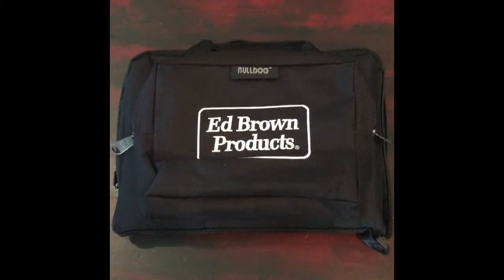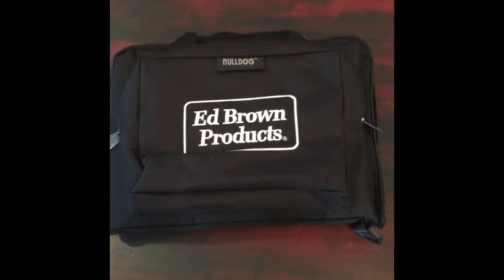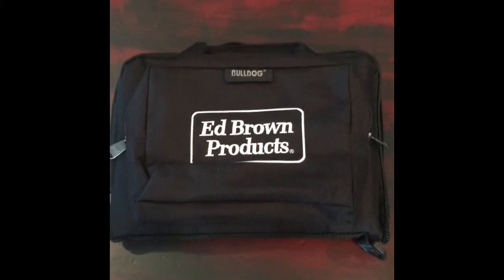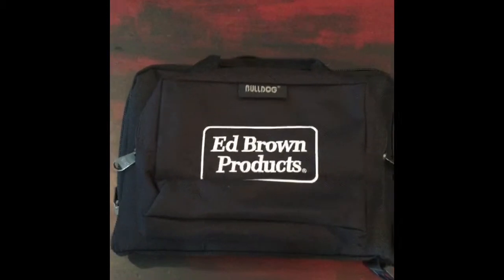I must be out of my frickin' mind. I cannot believe that I actually bought what I'm about to show you. And obviously y'all know it's an Ed Brown, you can see from the bag. And I'll be honest, a year and a half ago, I didn't even know what an Ed Brown 1911 was.